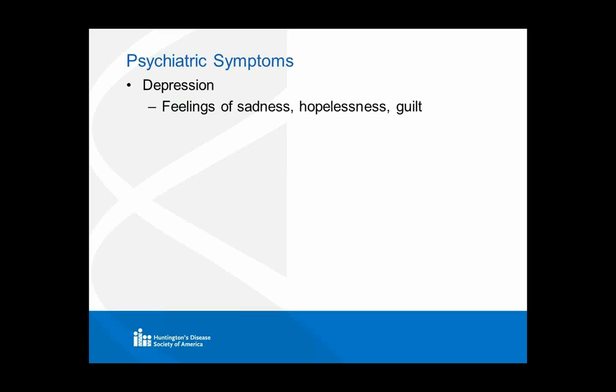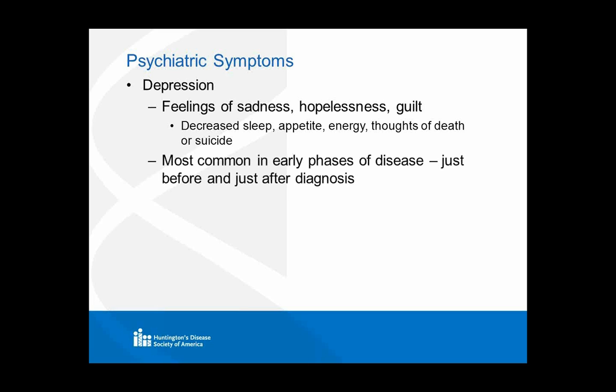So depression is, simply put, feelings of sadness, hopelessness, feelings of guilt. They're often accompanied by decreased sleep, appetite, decreased energy, thoughts of death or suicide. It actually is something that happens commonly. There have been lots of studies that show what percentage of patients will experience depression. I must say they vary a lot, anywhere from 40 to 60%.